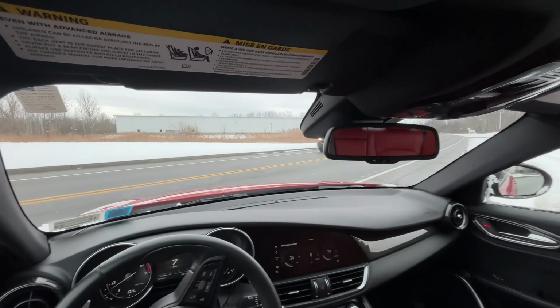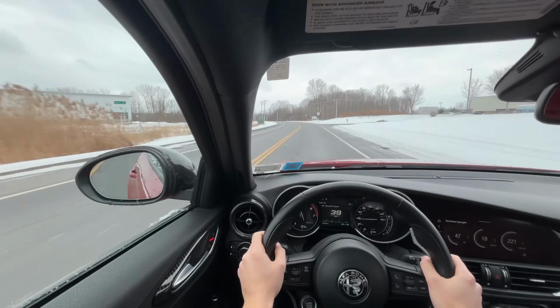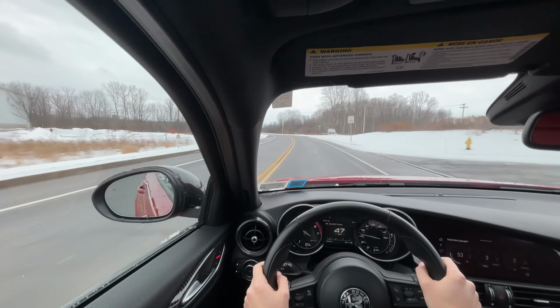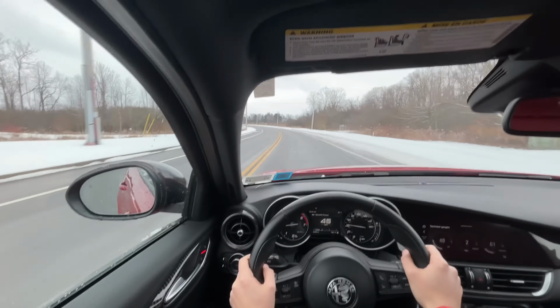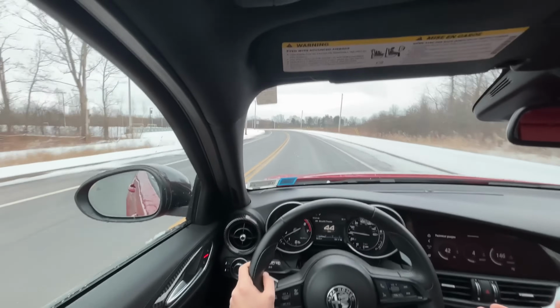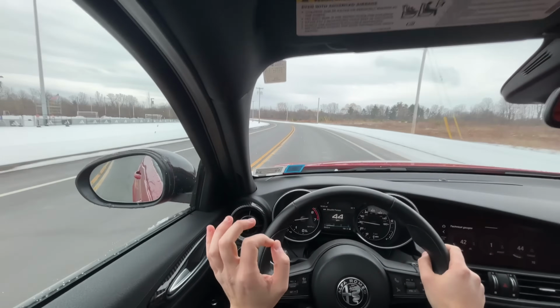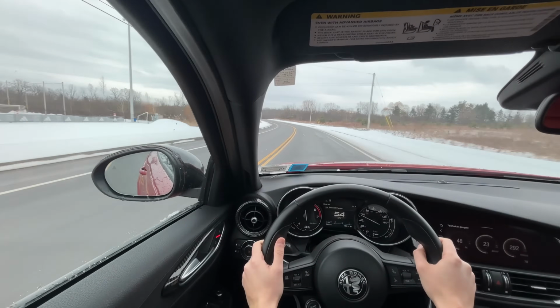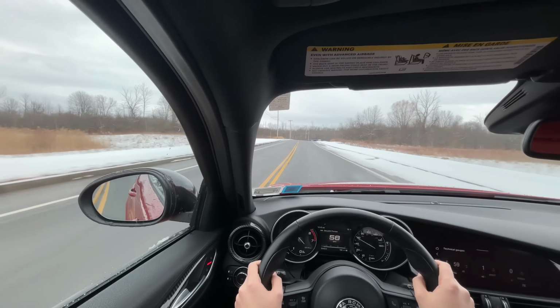Hold on. Okay. All right. This thing is legit. That was maybe a quarter throttle, and you saw, guys, from eco mode to sport mode, what a difference this makes. If I put my foot down right now, I mean, it totally wakes up the car.